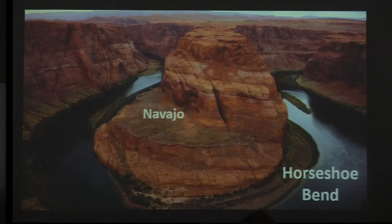Sightseeing at Horseshoe Bend requires a 3/4 mile walk out to the canyon edge. The rock is Navajo sandstone. The bend was originally a meander on flat land. It became entrenched as the Colorado Plateau was uplifted. Estimated time to create this canyon is about 6 million years.